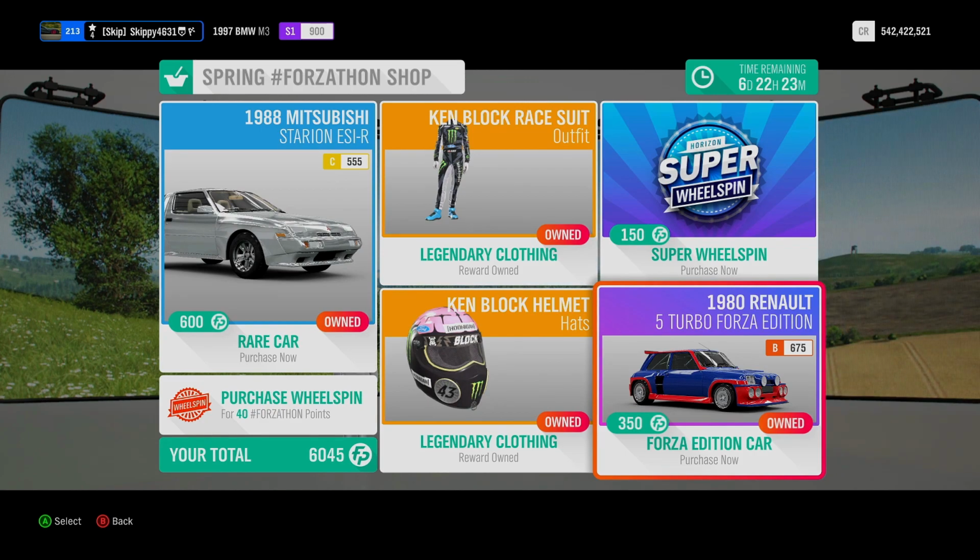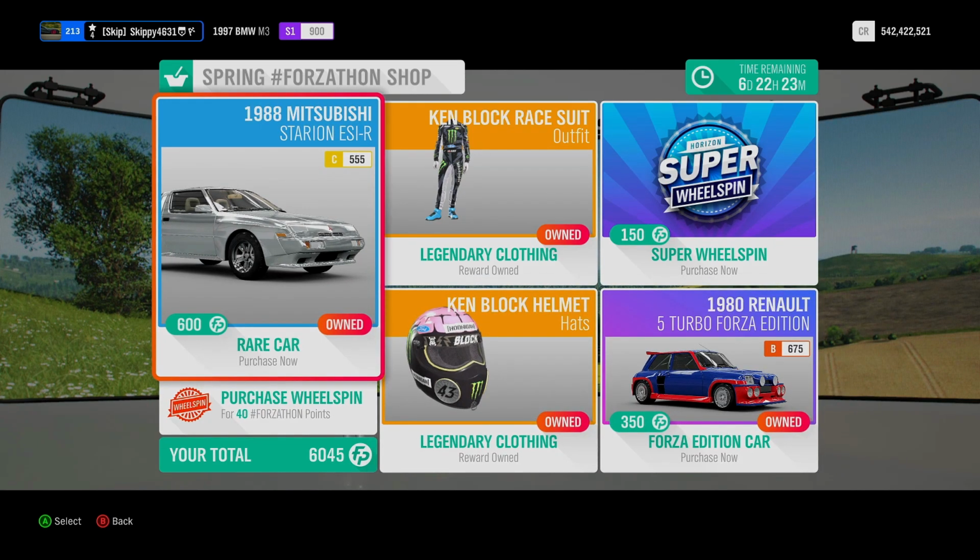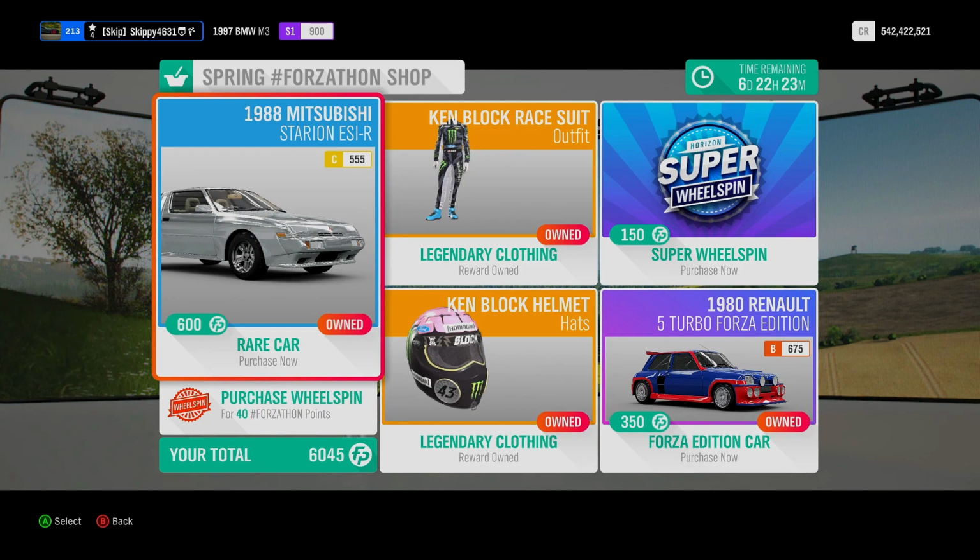The 1988 Mitsubishi Starion, on the other hand, is a pretty cool car. It's Festival Playlist exclusive, so cannot be picked up in the auto showroom. Just 600 Forzathon points, although it is entirely up to you if you want to spend that.